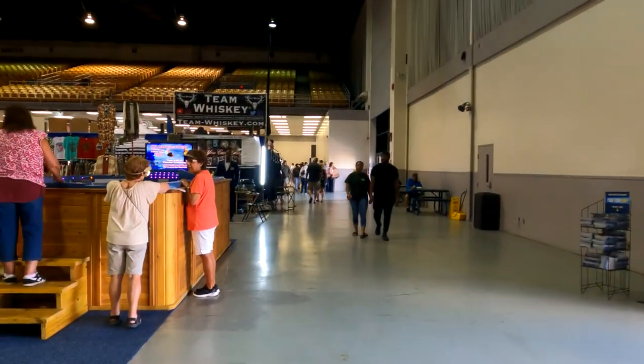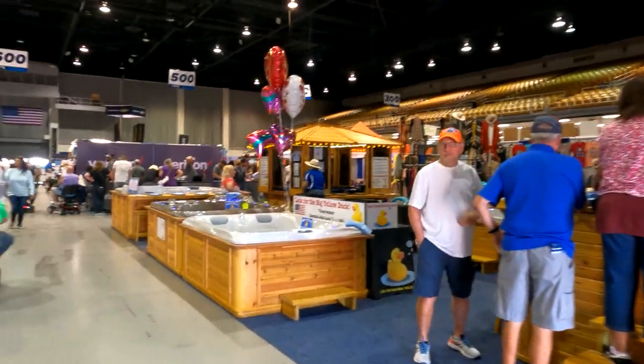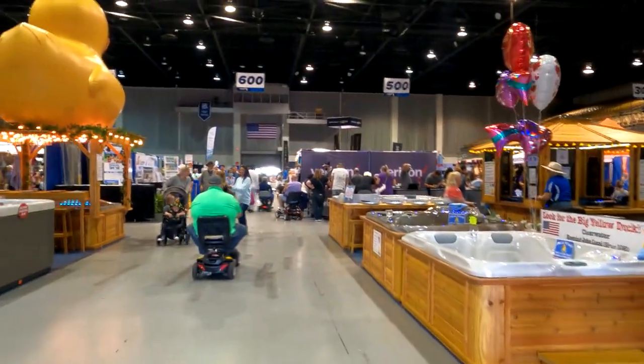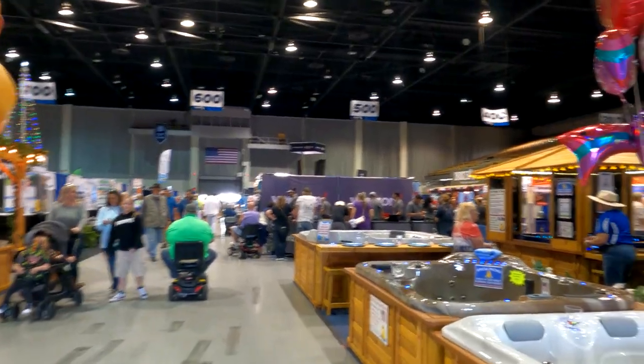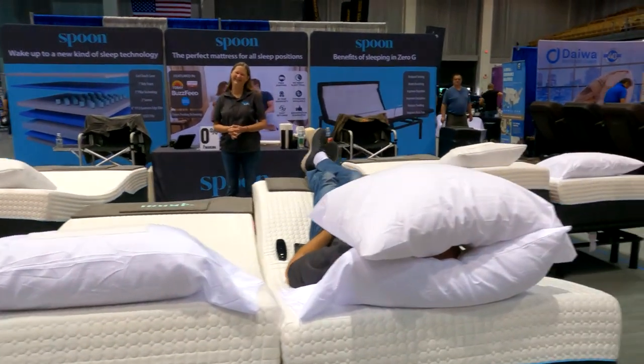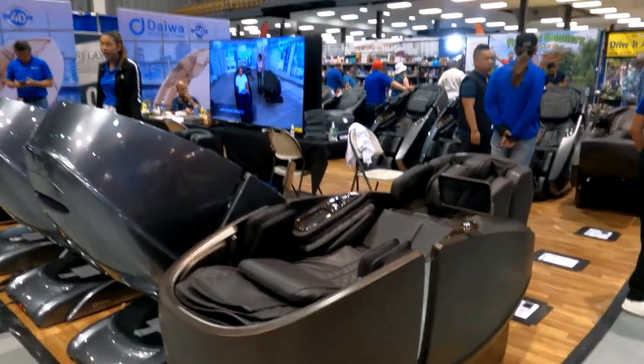We have just entered the exposition hall. It's pretty large. There are hundreds of vendors in here. I wouldn't mind sitting in one of these massage chairs for a little while.